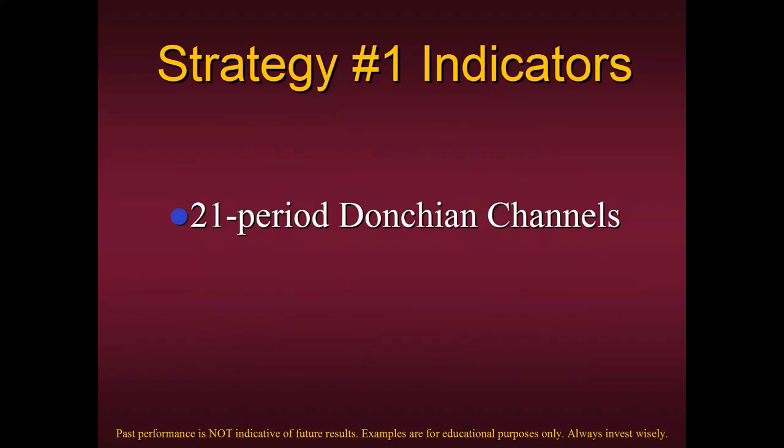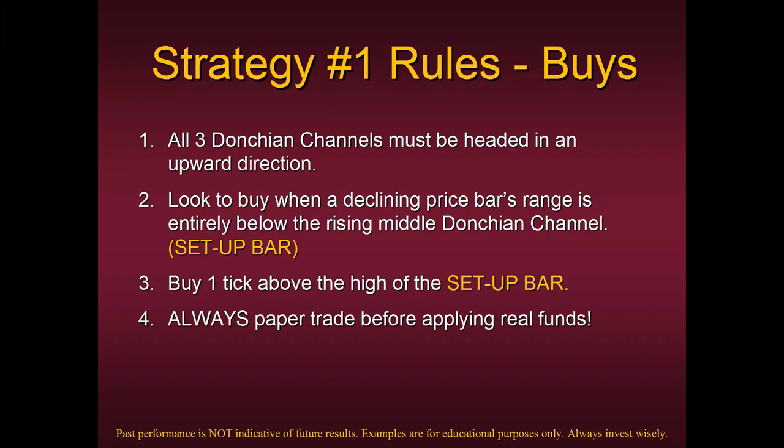All right. So let's talk about the indicators. We're going to use the 21-period Donchian Channel. Remember, if you don't have them, ask your tech support. They should be able to supply them for you, or look online. We're going to set the Donchian Channels to 21 period. Now, here are the rules. They're going to seem a little wordy for you to go long here, and I'm just going to go over them very quickly because I've learned over the years that visually, it's much easier to explain things than verbally. So I'll just go over these really quickly.